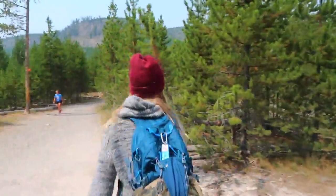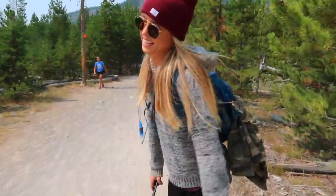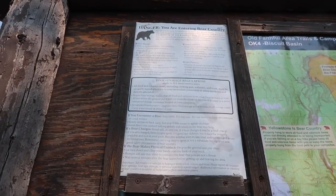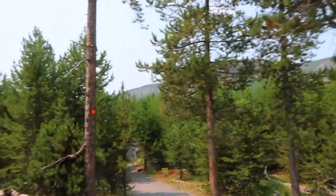Come on! All right, entering Bear Country. Allie, you gotta make sure to make a lot of noise and announce yourself. Say hi, Allie's coming.